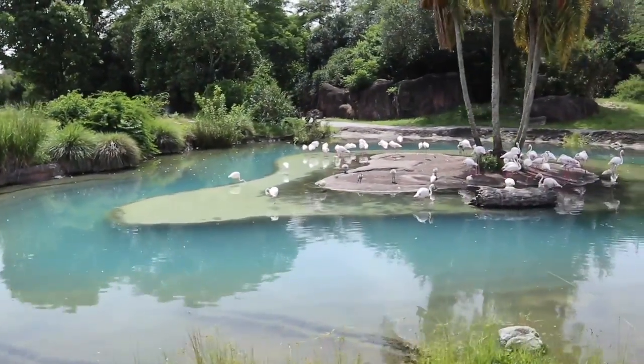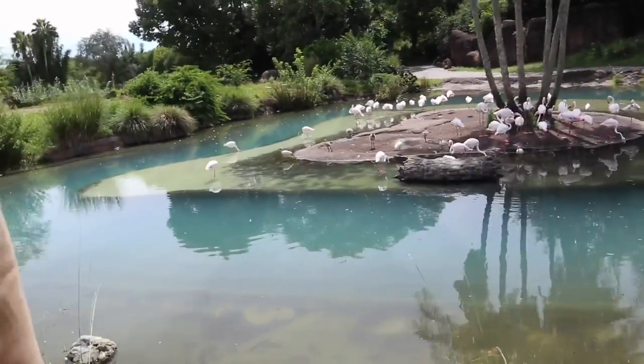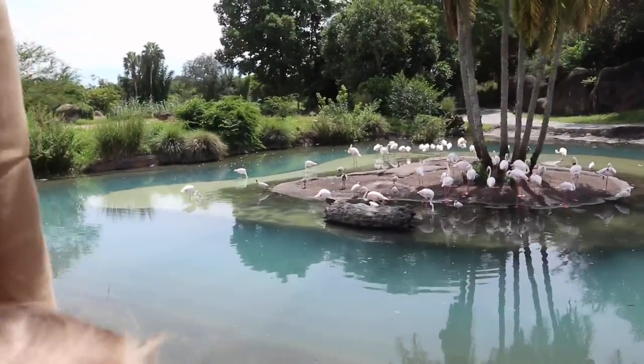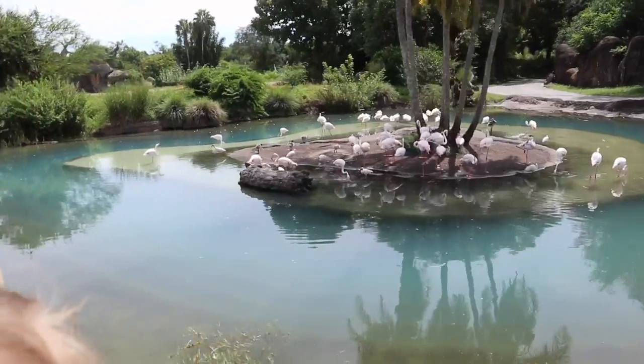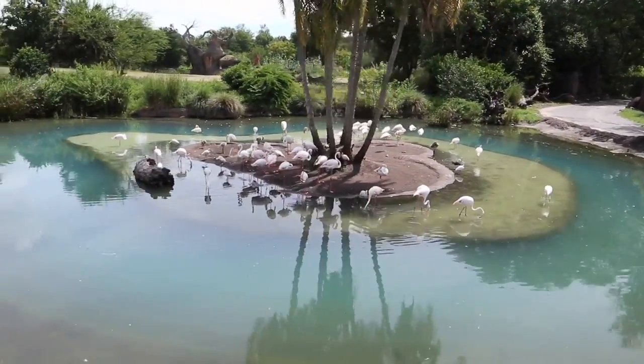In this next watering hole over here on the left, we're also passing by a whole flock of flamboyants of greater flamingos. Greater flamingos get that name because they are the largest flamingo species, so not necessarily because they're better than any of the smaller flamingos out there.